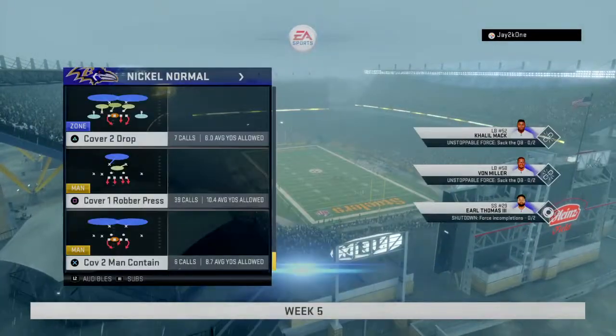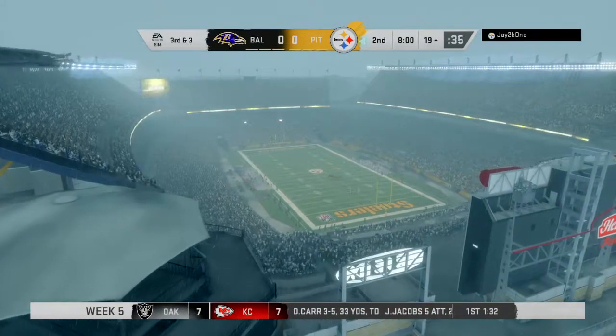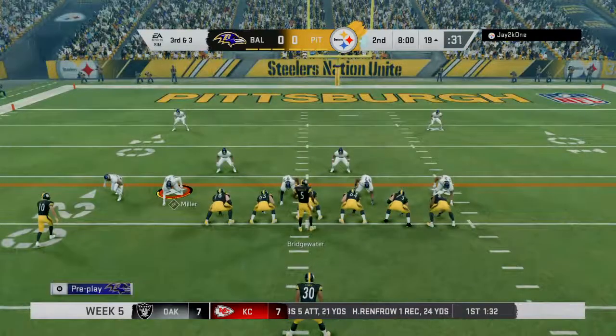No score after 1 on EA Sports. Second quarter action from Pittsburgh. It is the Steelers in control of the football. And they're driving, but they come up on a 3rd and short here.